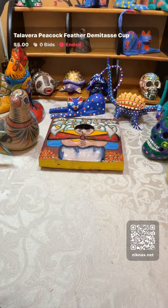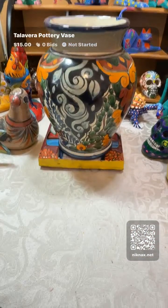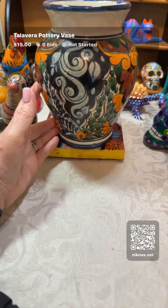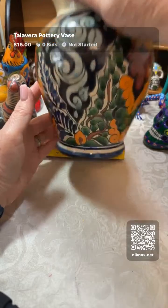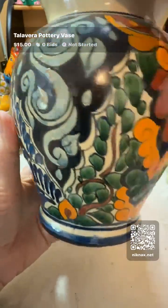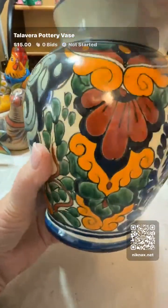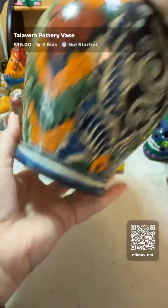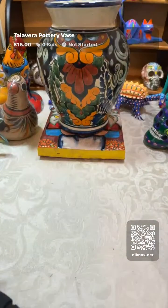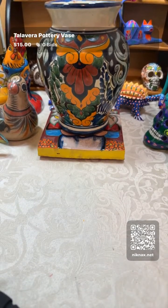All right. What do we have next? This is a big, heavy, not real heavy, I mean, it's heavy enough, but it's a Talavera pottery vase. It is standing about 7.5 inches tall. It does have some rough edges. That's where they did not smooth the pottery down, and then they put the glaze on top. But a lot of times with the Talavera, it does have that rustic look to it. Beautiful, not marked, glazed inside, so it can be used as a vase. Beautiful style. Some of the stuff I've shown has the same similar style. And it is going to run for 15. Whoops, pushed the wrong button, and there it goes.